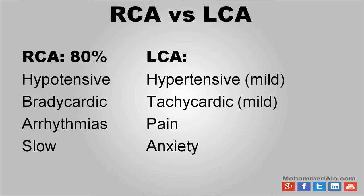Patients are bradycardic, hypotensive. Everything is kind of going slow. They have arrhythmias and bradycardia. The ones on the left, everything's a little hyped up. It's very painful because it's the anterior wall, which is about 80% of your myocardium. They're hypertensive, mildly tachycardic. There's pain, there's anxiety. A lot of tachycardia doesn't go with acute MI, but just mild, you know, 100, 110, 120. But you can tell from across the room which kind of heart attack they're having based on how they're acting and what their heart rate is from far away.